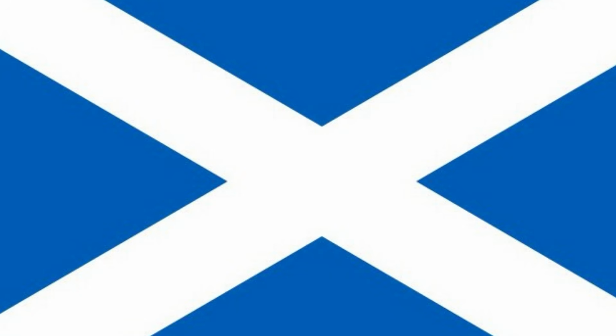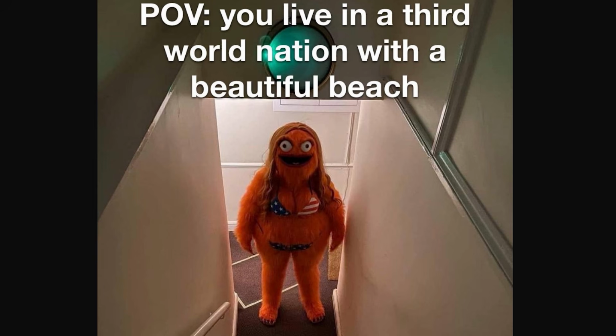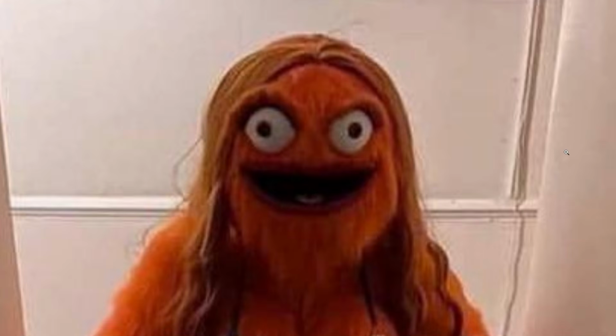These based levels for Scotland are literally off the charts. This pretty much confirms this is like the greatest land ever. I love how Mike Myers voicing Shrek just randomly did give Shrek a Scottish accent. POV, you live in a third world nation with a beautiful beach. Also, it's spring break. It's the only thing you're gonna be able to see for miles and miles. I can already smell the cheeseburgers.